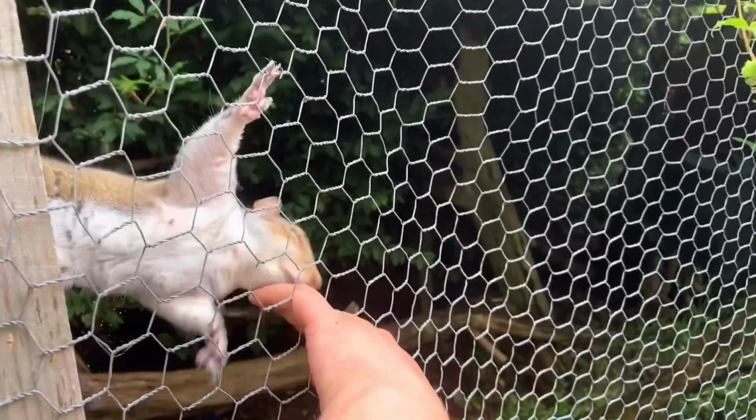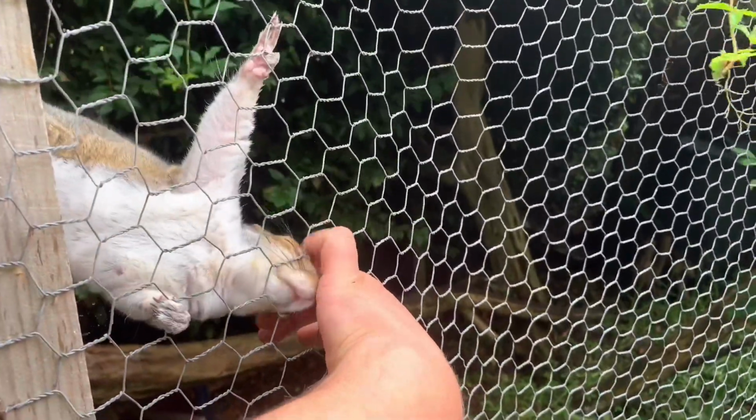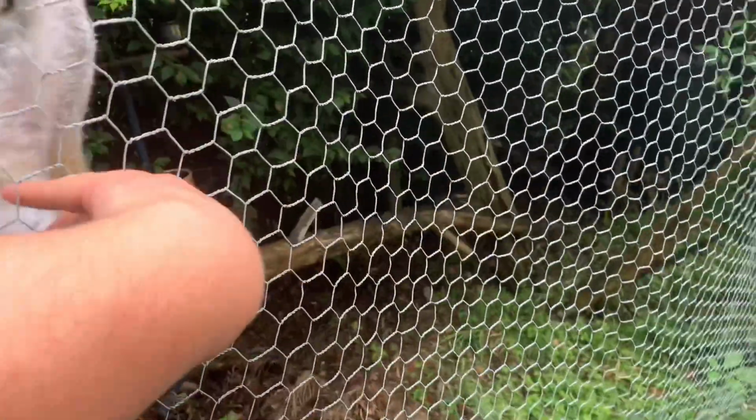Miss Saskia, come here for a second. It's us. Oh, look at that little face. I've got you some food. We'll give you some food in a minute.